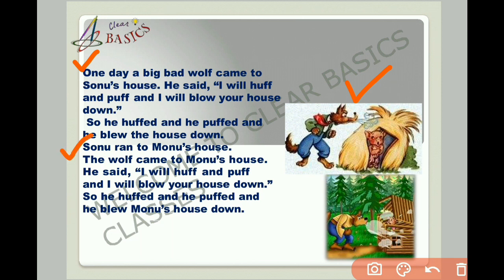Sonu ran to Monu's house. The wolf came to Monu's house. He said, "I will huff and puff and I will blow your house down." So he huffed and he puffed and he blew Monu's house down. Now you can see in this picture, the wolf is blowing Monu's house down. Now let us see what comes next.